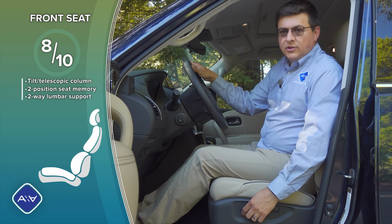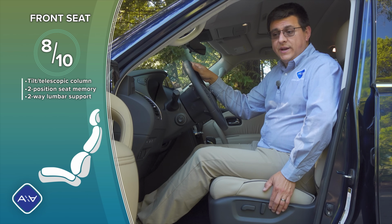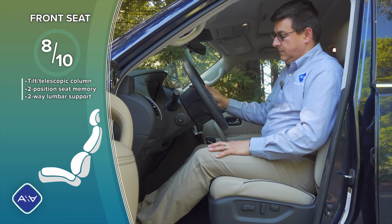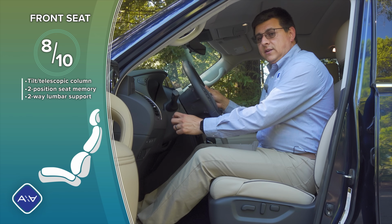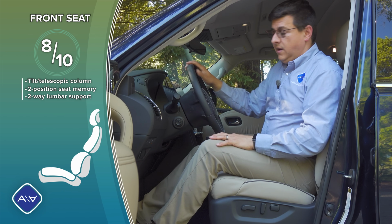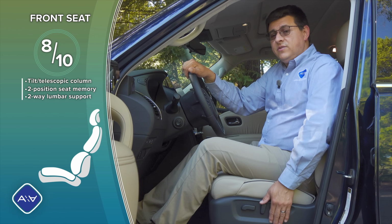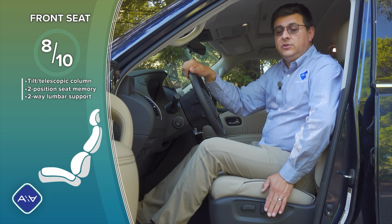We find very similar seats up front, basically the same sort of seat frame and power seat design with two-way adjustable lumbar support, 2-position seat memory over there on the door, and a tilt telescopic steering column that is powered. As we find in some of the competition, but not all the competition, the front passenger seat has the same range of motion as the driver's seat. But rather unfortunately, none of those motions will ever include a four-way lumbar.